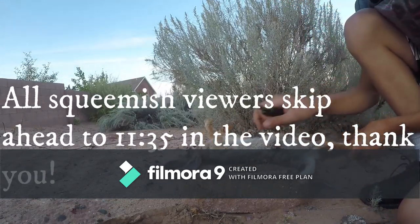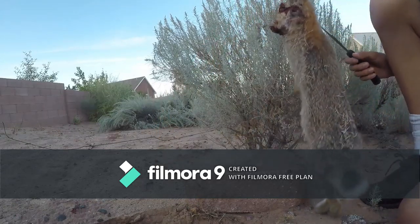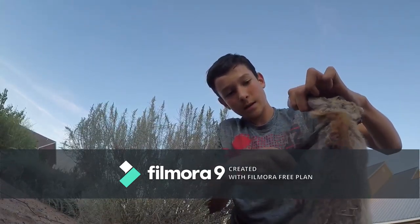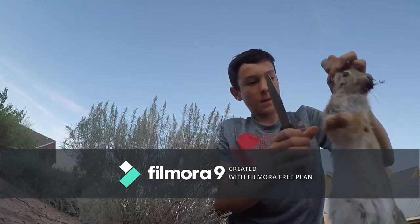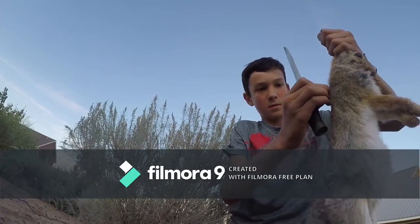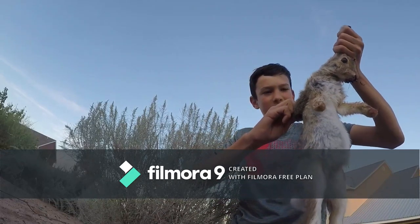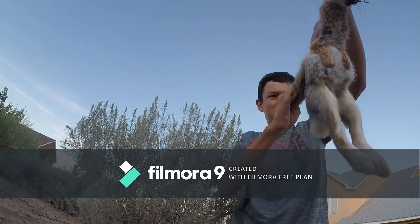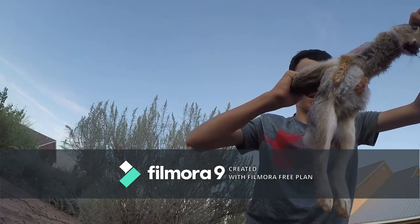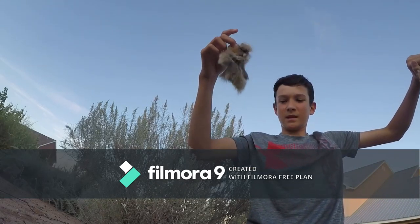Alright, so this might not be the way that most of you know how to do this, but this is how I learned. What I do is right here at the back of the neck, I'm gonna make a small cut right there. From there, I should be able to get under his skin and just peel. It's peeling on me. Dang it. Didn't get it all in.